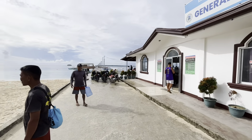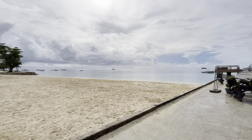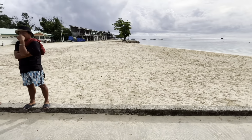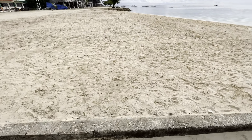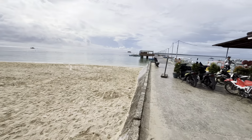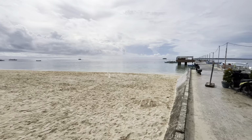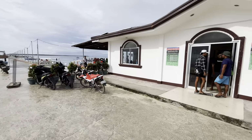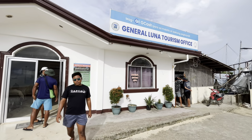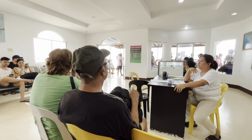So this is the meeting place for the tri-island tour. So as you can see, the white sand beach is already very visible. Andyan lang yan sa may tourism department building. Dyan pa lang pwede ka na maligo eh, actually. But there's a better place to do it. So yun nga, we're gonna do tri-island tour. So this is yung waiting area.